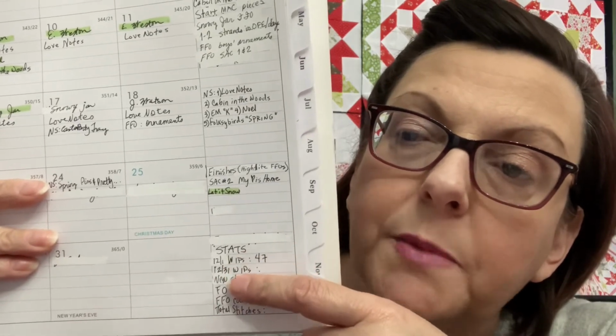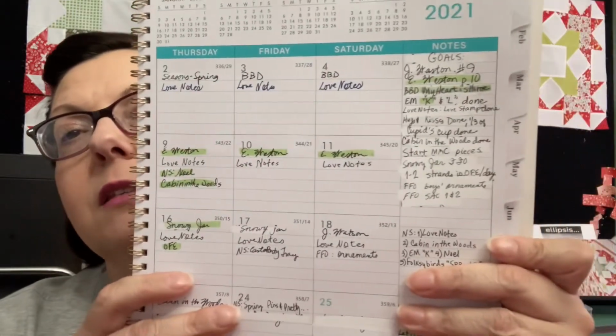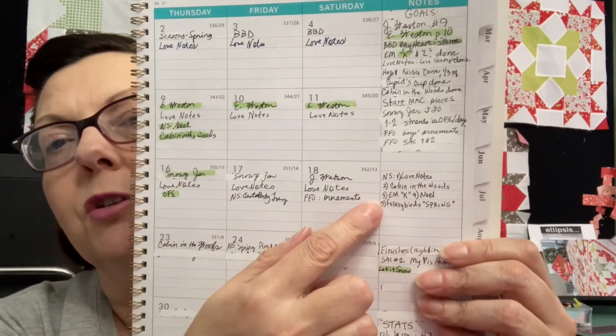So I did go through this the other day, and I made a little form for future months, but basically I made it based on this so that I can keep better records. So I want to keep track of my stats as far as how many WIPs I have at the start of the month, how many new starts, how many FOs and FFOs, and then what's my tally at the end of the month, and then my stitches. And then I also plan out my projects, but this is where I put my goals. And so this is the things that I want to get done this month. And then here I'm writing, when I do a new start, I'm writing them there.